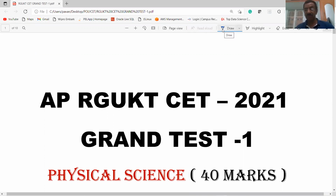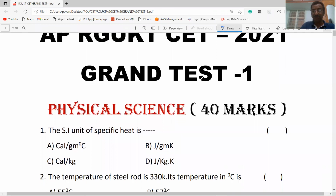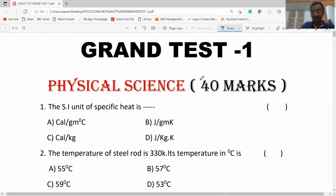Today's session we are going to discuss the RGUKT CET 2021 Grand Test 1, first in physical science. You know that in physical science, RGUKT CET will be conducted for 40 marks: physics 20 marks, chemistry 20 marks. So first of all, I wish you all the best.